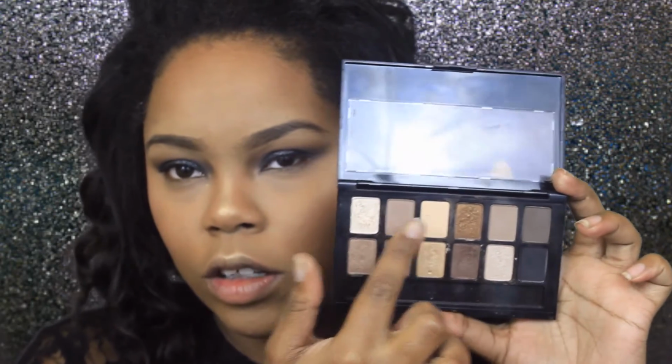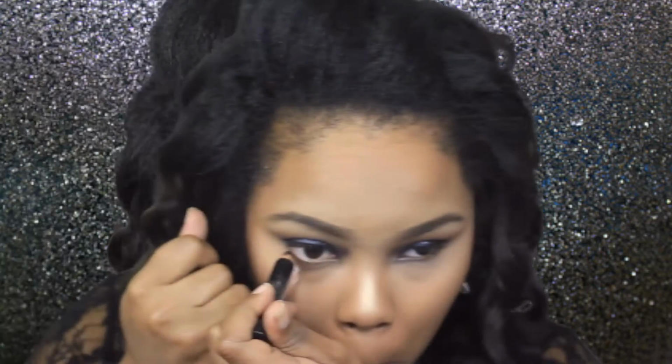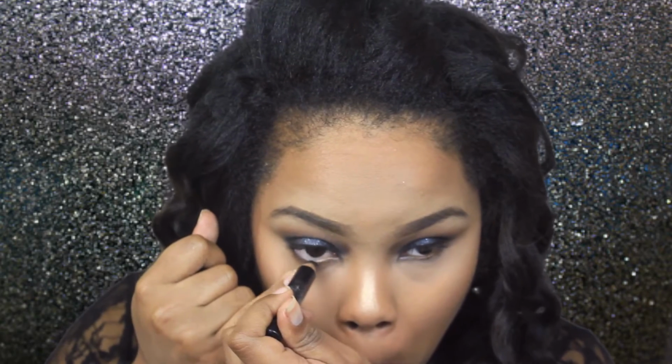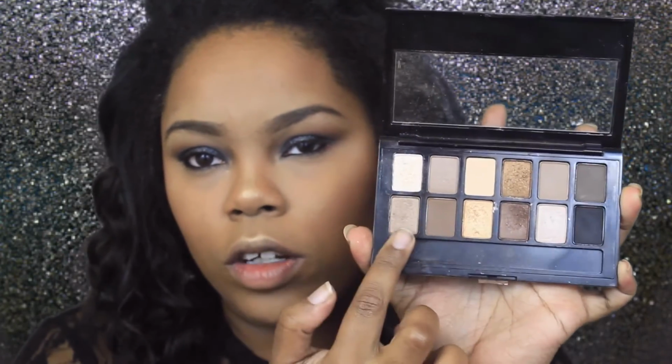Taking these two lighter colors here in the palette. One is more of a matte shadow and the other is a shimmer shadow, but together they're actually really pretty blended together. So I'm going to mix the two together and apply it to my brow bone. I'm going to take that same liner that I used for my eyeshadow base and apply this to my waterline. The two colors that we have in our crease and transitional colors, this mauve color here and this fudge color here, we're just going to apply those to the lower lash line.